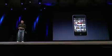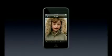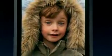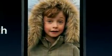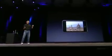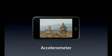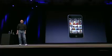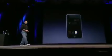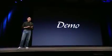Just like the iPhone, this is the best way to share photos on a portable device ever. You can flick through your photo library, find photos, and again, you can flick through them. You can pinch them to make them larger or smaller. When you get to a photo that's in landscape, you just rotate your iPhone and it'll display it in landscape aspect ratio because there's an accelerometer inside that detects that and automatically does the right thing. So that's photos. So let me go ahead and show you the new iPod Touch.